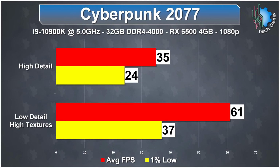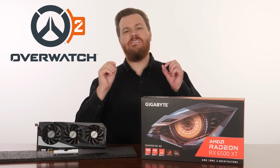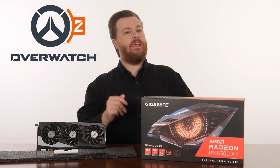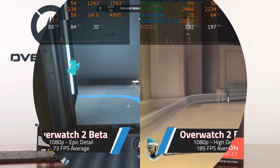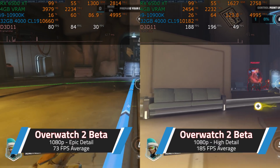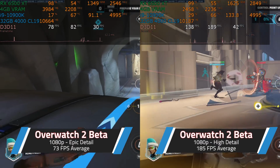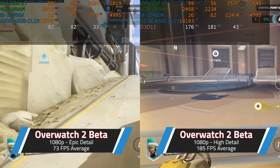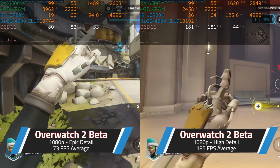The other big improvement is in the 1% lows. 24 to 37 is a 54% improvement. At this level, that is a game changer for playability. Overwatch 2 is still in beta as this was filmed. However, it is now in open beta for those who pre-purchased it, so here it is at epic detail on the left, high detail on the right. The difference is massive, and for a competitive shooter, well worth the drop in detail for the improved responsiveness.